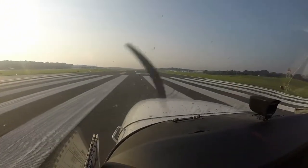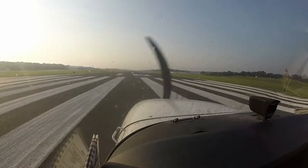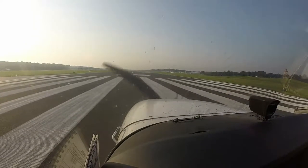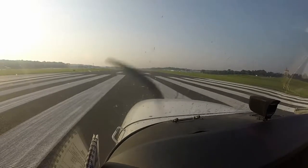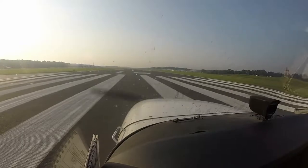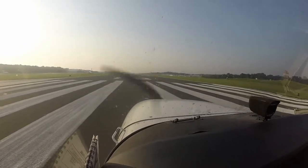Alrighty, all lined up. Alright. Ready? Yep. So, full power. RPM comes back up, everything is green. Good. Go. Heels on the floor.